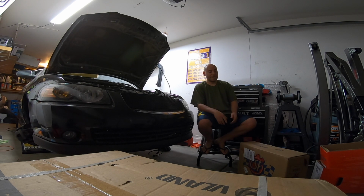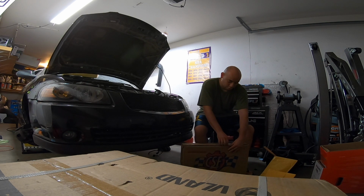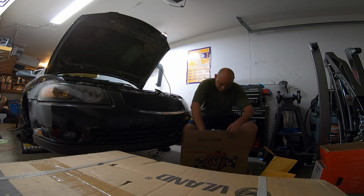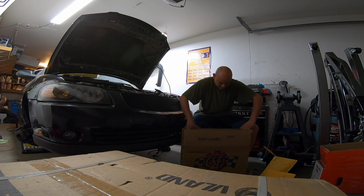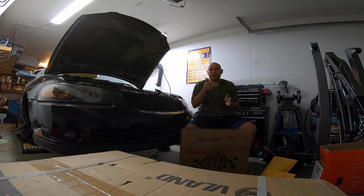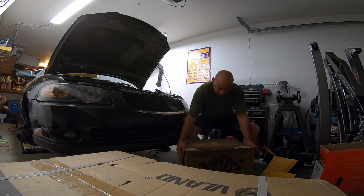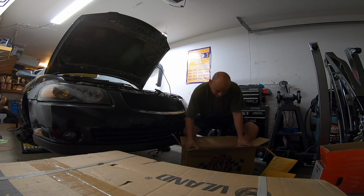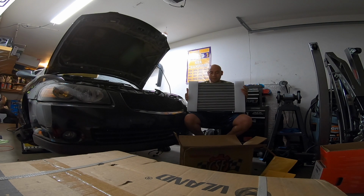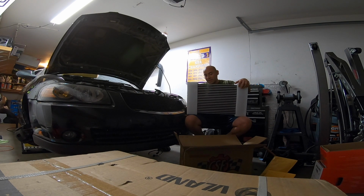But now it is getting a blow-off valve, and in this box is an intercooler core. And it is pretty big. It's 20 inches long, but it's going to get cut a little bit shorter. It's a 4-inch core. It's going to be pretty sick. Here it is. Holy smokes. This thing's a beast. So, my friend will be welding on some end tanks on it.